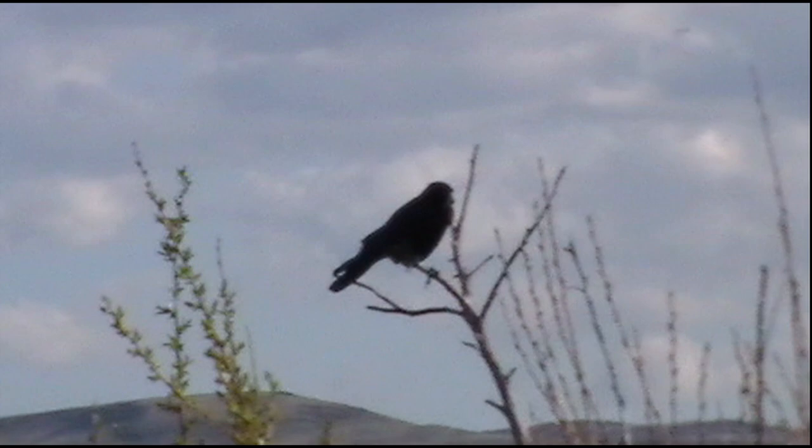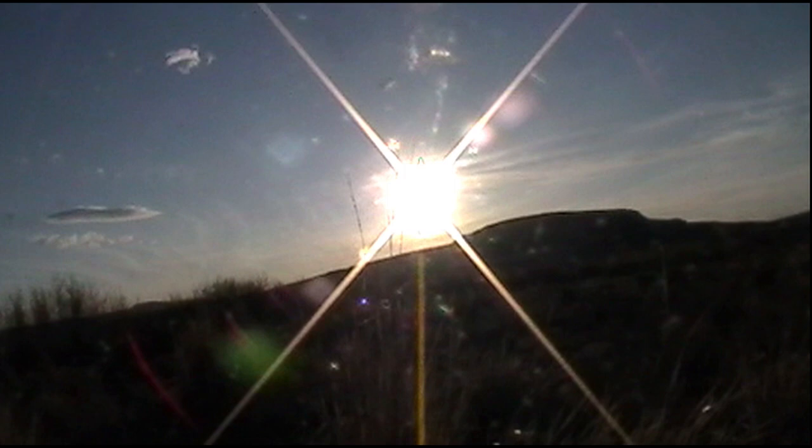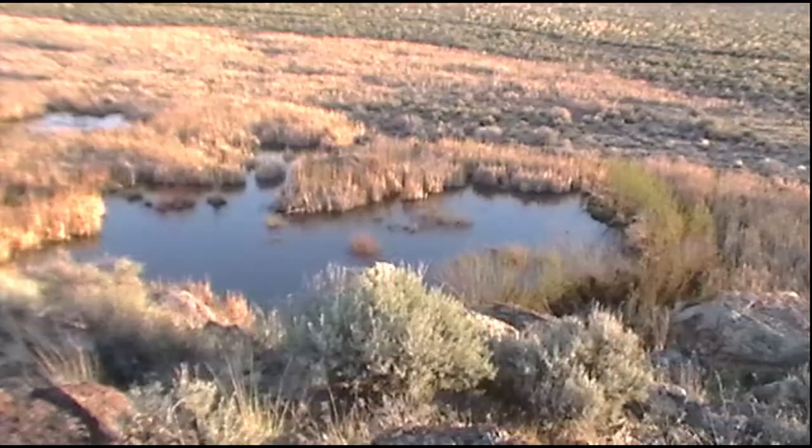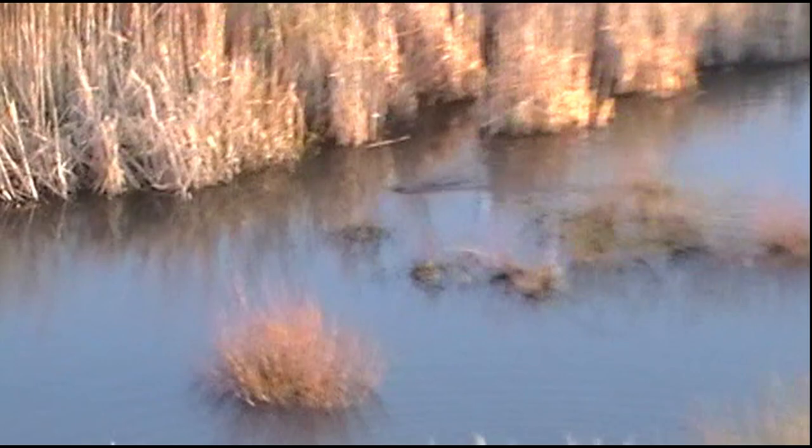There's a perch where one of the crows sat most of the time, and by now the sun is setting low in the sky, getting ready to dip down below the horizon. Out of the corner of my eye, I catch some activity down in the beaver pond, and it's not a duck or a coot, it's one of the designers and architects of the dam. It's a beaver gliding through and checking out his handiwork.